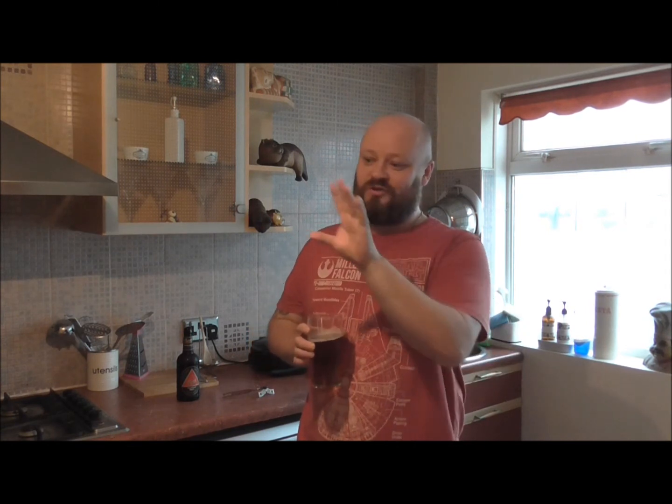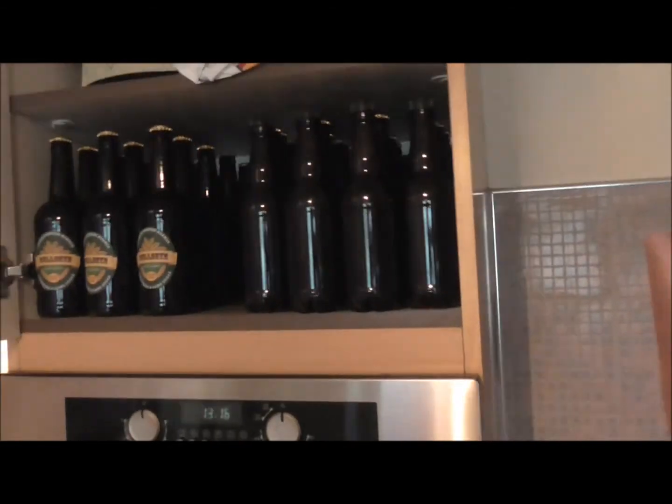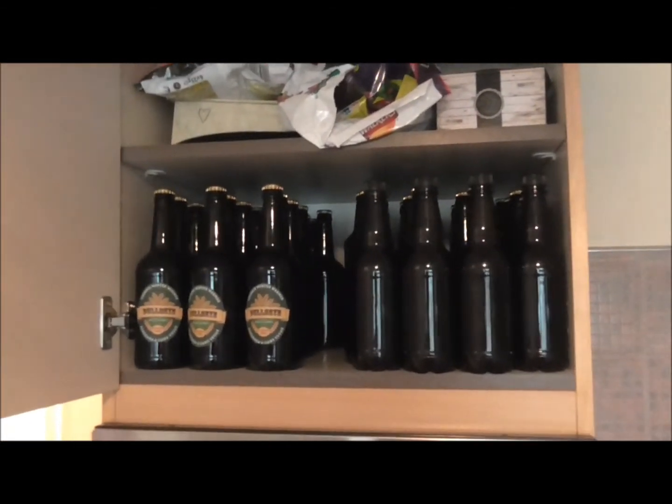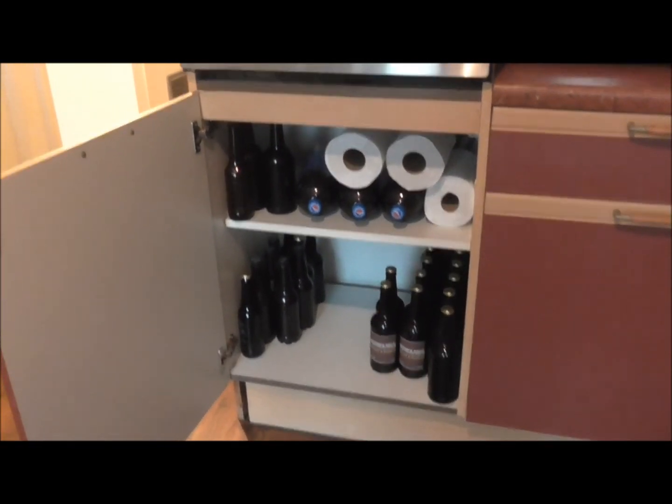I've currently got a couple of kits brewing, and I've got a ton of bottles in the cupboard waiting to be drunk. I'll show them you, because there's a lot. Right, hold on a second. Right, obviously there's some labelled and some aren't, and I think I've got even more down here. And there's also 2 more beer kits that are currently being brewed. So when I say I've got an absolute ton of beer to get through, it's the truth.